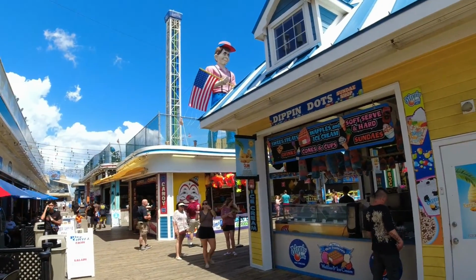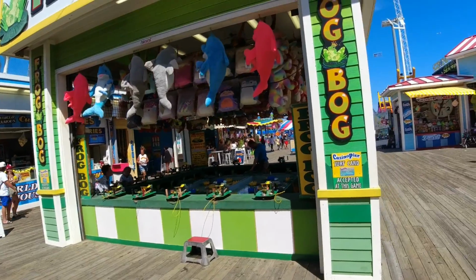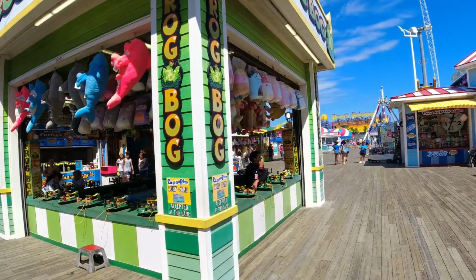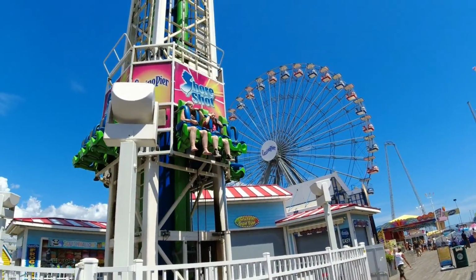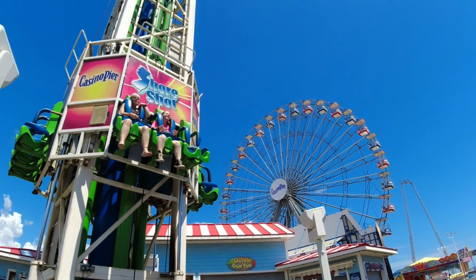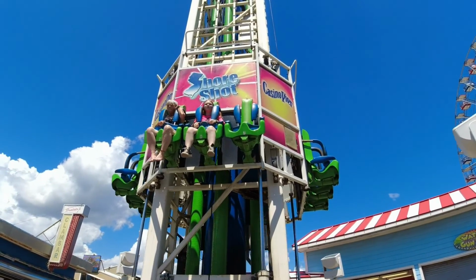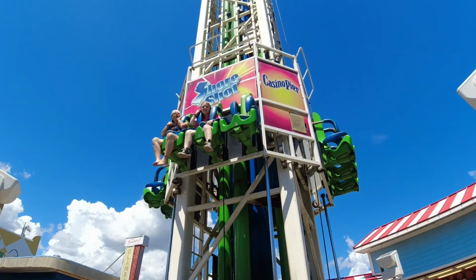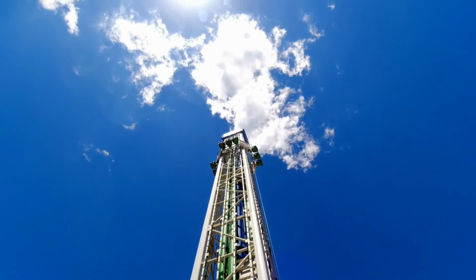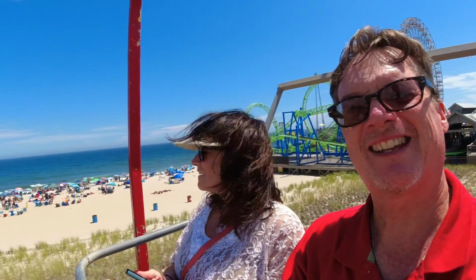Look at this guy up here. The Sure Shot. This thing takes you up and will drop you down. Or it might just shoot you up. I think that's what it is. Get ready for this. What a view. Look at this. On the sky ride.